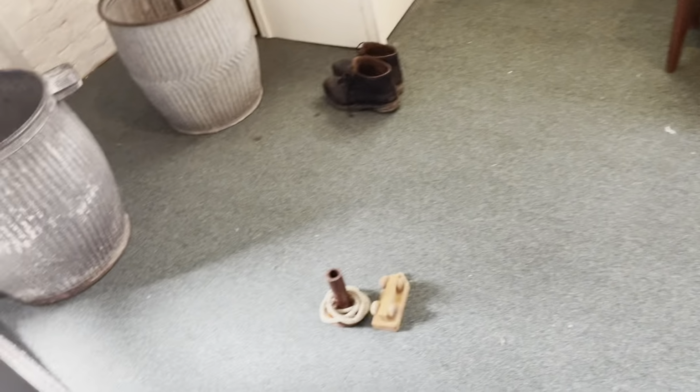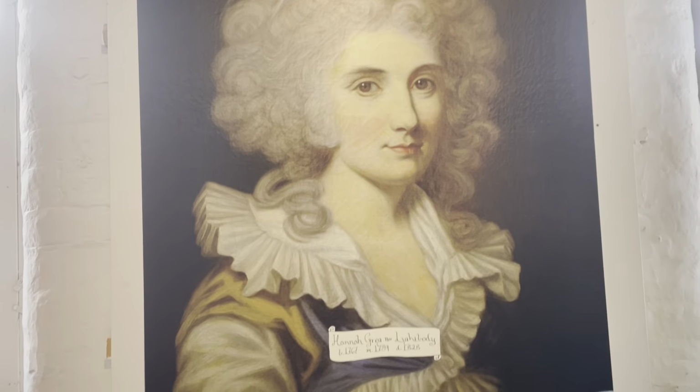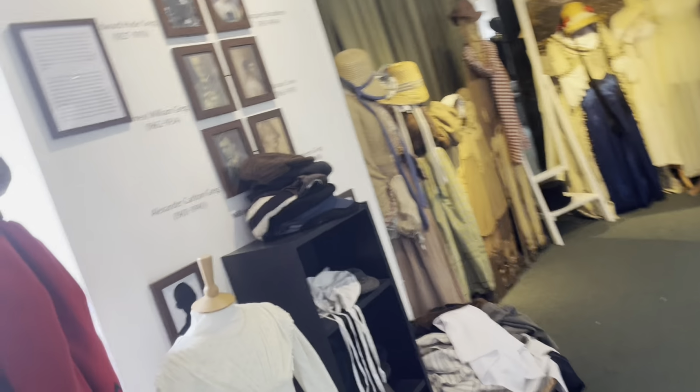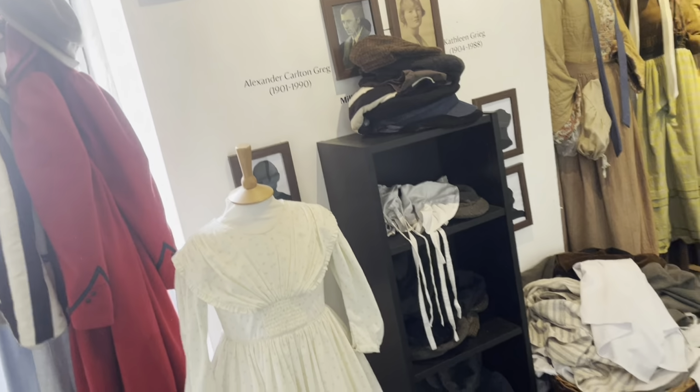And this is just me showing you the old-timey games, the old-timey clothes, shoes, whatever they had to offer really. And I just had a bit of a peek outside. That was Hannah Gregg, I believe. And then I think later on I'll show you Samuel. I think he was at the top though, so it took me a bit of time getting round to him.